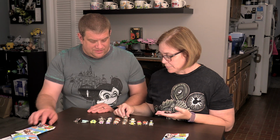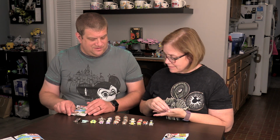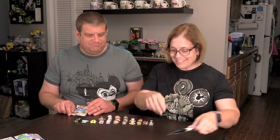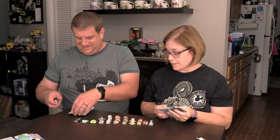Okay, so I got another bear, and another Woody, and another Peter Pan, and another Minnie. We're not doing so bad compared to what we usually do from Shop Disney. It's true.